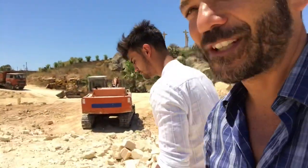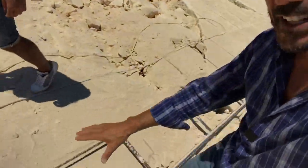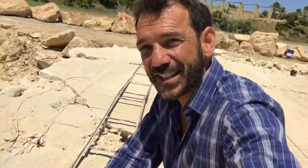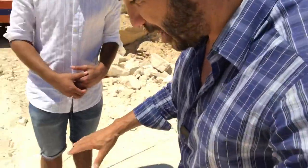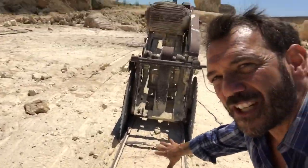Should we have a look at the machines? Certo. Le vediamo? Let's have a look at the machine. So, wow. First of all, we have like a train track here. È un binario, so this is like a track where this machine runs. So this is the machine that runs on the track.